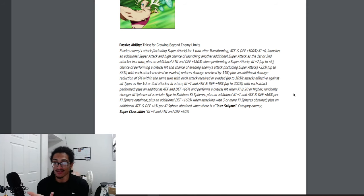What do I even say? And then on the offensive end, do we really want to talk about the offensive end? Guaranteed super with a chance of doing another super, that being a 50% chance of launching an additional super. So that's two supers right there, one being guaranteed, one being a chance.